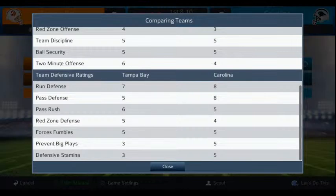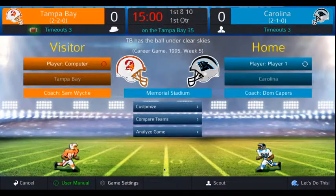It's defensively where Carolina has an advantage in every area except run zone defense and forcing fumbles, where they are equal. Correction, though, Tampa Bay does have a better pass rush. Carolina did not have a good pass rush in '95. And so that's our matchups. And let's get into the game.